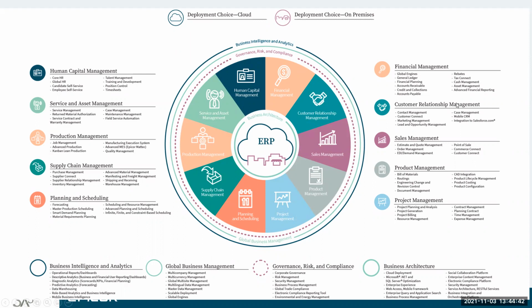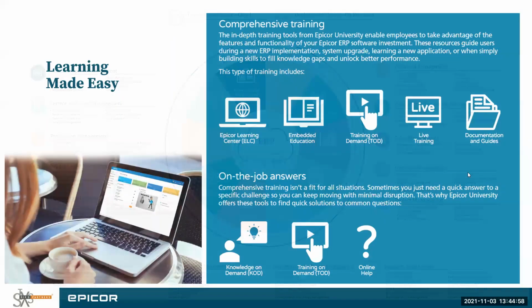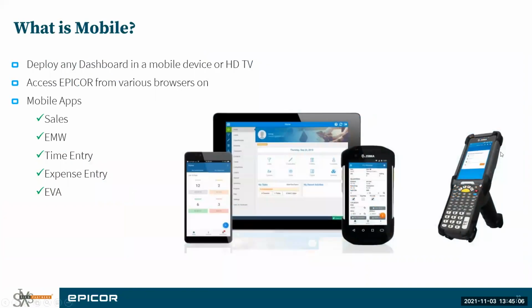So finance, sales and CRM, product management, project management, which we're going to talk about today, planning and scheduling and supply chain, production management, service and asset management, and HR. The online learning is embedded within the software, so it lets you walk through tutorials, watch videos, and guides you through the training of the software.